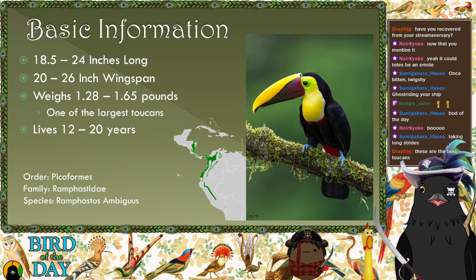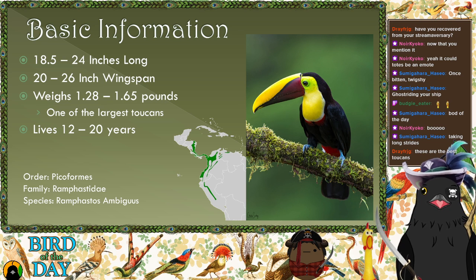And so they have a pretty decent lifespan, 12 to 20 years, which for a bird this size is pretty respectable. I mean, they're not going to be long-lived birds like your old parrots. Some people may think, oh, is a toucan like a type of parrot? They seem very parrot-like in terms of a lot of their appearance, feather colorings and behavior. It's just like, oh, they're just a parrot that has a big beak. Nope.